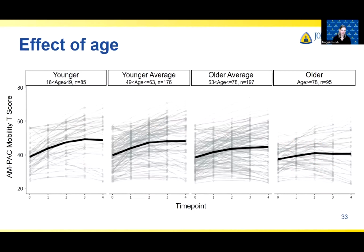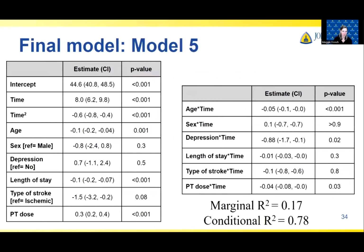Now, what's also evident in this plot is even though there's differences based on age, there's also a lot of variability within each of these subgroups that I've made. And a statistic that we can use to understand that better is the marginal and conditional R-squared. So the marginal R-squared is telling us how much of the variability in our data is being explained by all of these factors that you see in these two tables, the fixed effects. And that's really small in our data, actually. These fixed effects are only explaining 17% of the variability in our data.